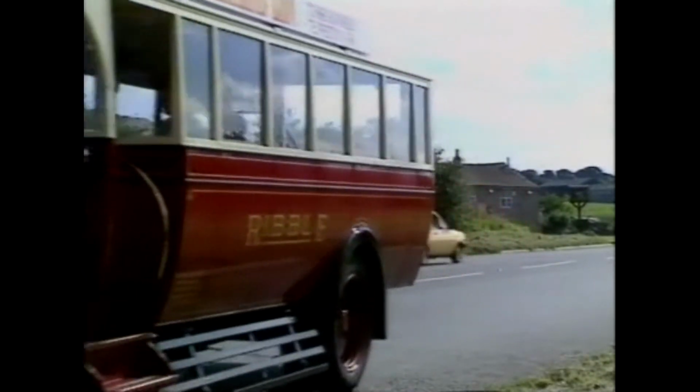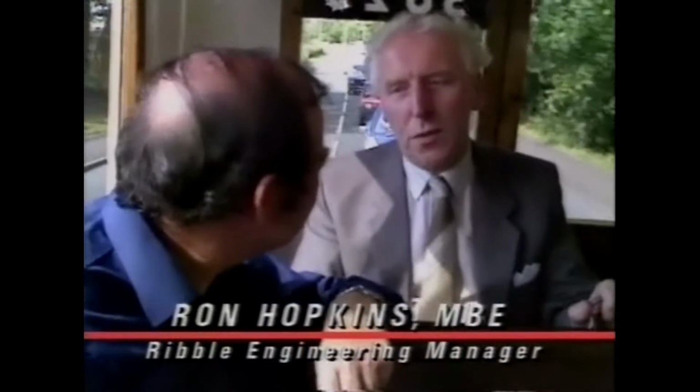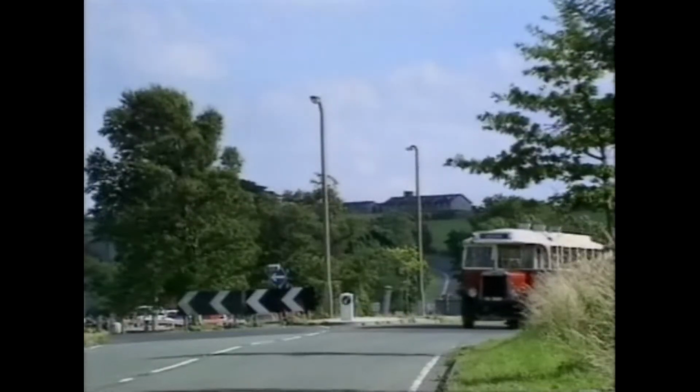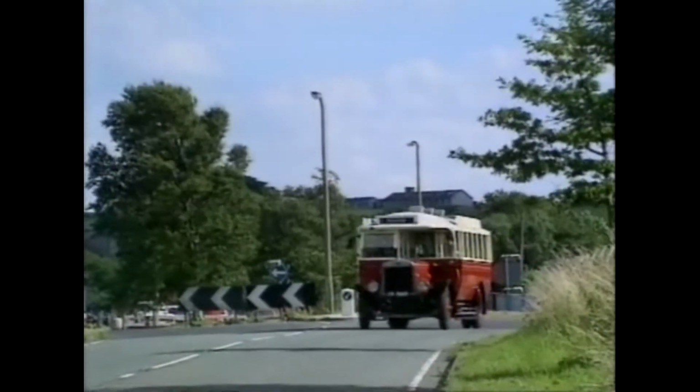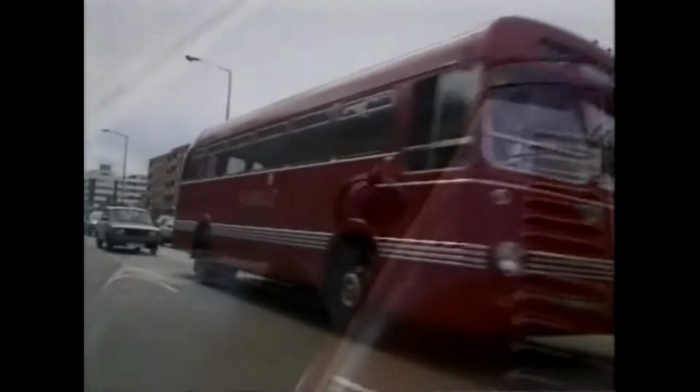It was built in 1927, and this vehicle was one of an order of 34, actually ordered by Ribble between February and March in 1927. And this vehicle, when it was new, cost the sum of £1,407. It's now worth 100 times that amount and is still pride of the Ribble fleet. Rebuilt by the firm's apprentices, the Lion's still licensed to carry fare-paying passengers.